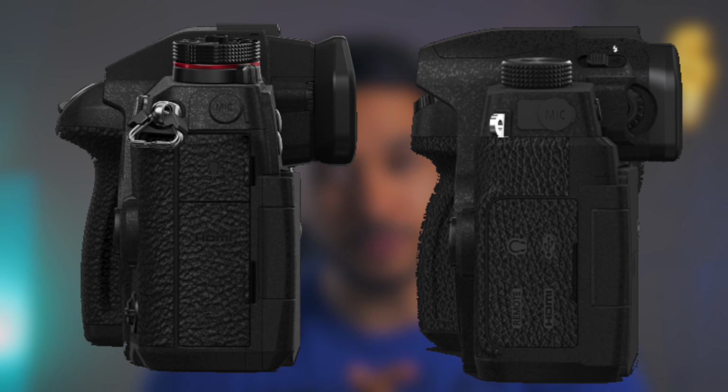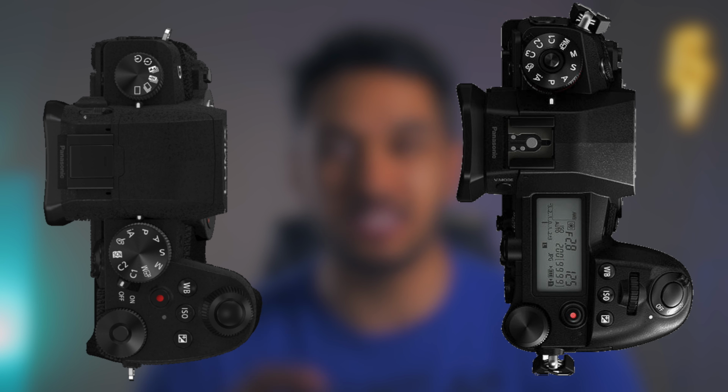So let's start with some of the specifications and what's the same between both of these cameras. Both of these can record 4K and 1080p at high frame rates. They both have a microphone as well as a headphone jack, as well as HDMI output. They both have a 20 megapixel micro four thirds sensor. The layout in terms of all the function buttons is almost identical, and both of them have got in-body stabilization. So on the outside of things, these two cameras are very much the same. Well, there are a few key points that make the G90 a far better camera for filmmakers.